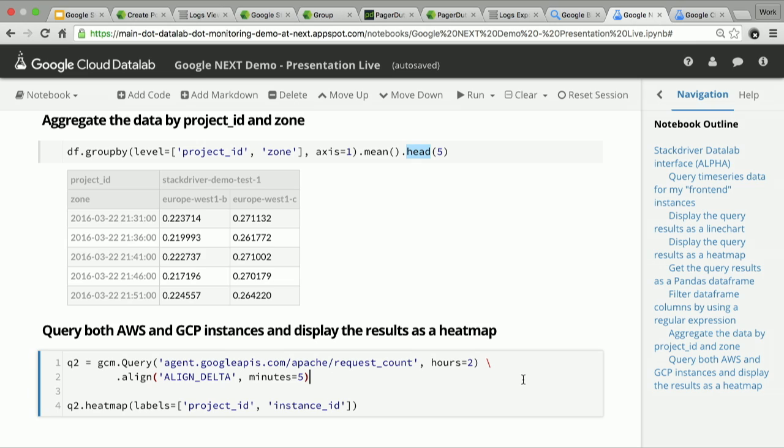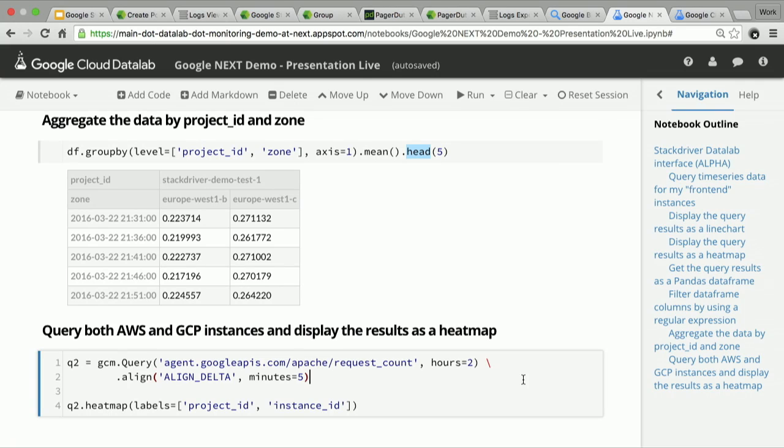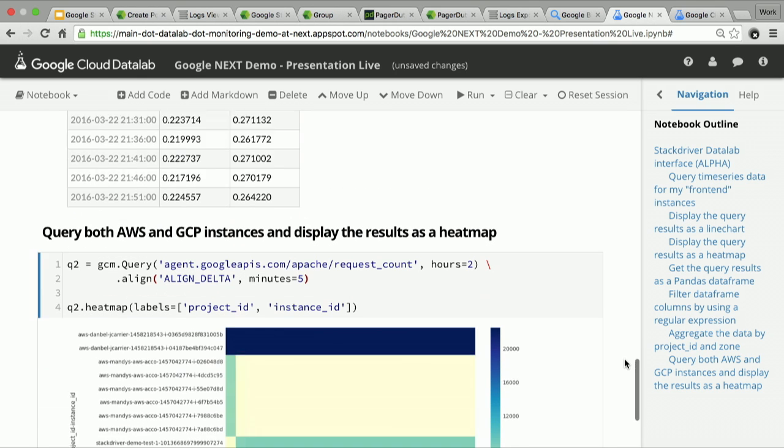So before I wind up, when we were doing the demo at the keynote, right in the middle of the demo, Dan was standing over in the corner, and he toggled the load so that the load shifted from AWS resources to GCP resources. And just out of curiosity, I decided to hack this up before I got here to see whether we can actually see the Apache request count metric for the last 2 hours, and I'm doing a downsampling by 5 minutes, if I can actually see that load shift as a heat map. So I have no idea what I'm going to see, but let's check it out.